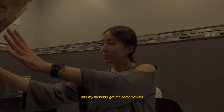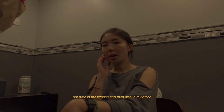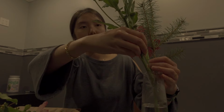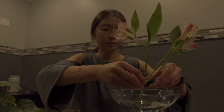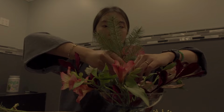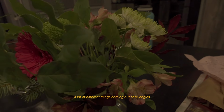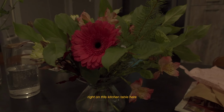Tomorrow's my birthday and my husband got me some flowers. This bouquet right here. I'll probably split this arrangement and have some out here in the kitchen and then also in my office. It's looking cute. Just a simple, small bouquet. Alright, definitely not the prettiest bouquet, but I'll give it 360. A lot of different things coming out of all angles. Alright, I just need to put water in it, of course, but I think this will go right on this kitchen table here.